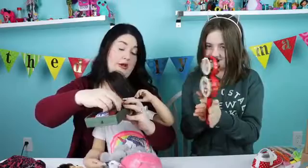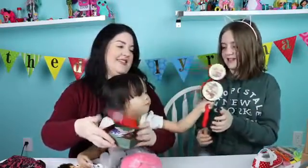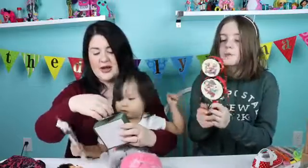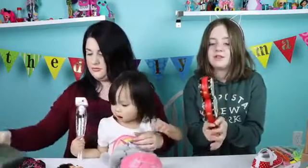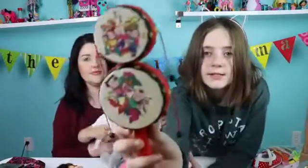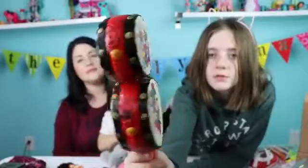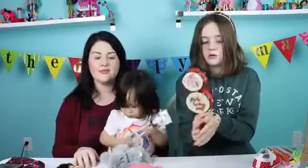And then we got this. She likes this. She likes making the Chinese little drum. She loves the music. Love sound. Look at how pretty these designs are. I don't know if you can see them, but very original.